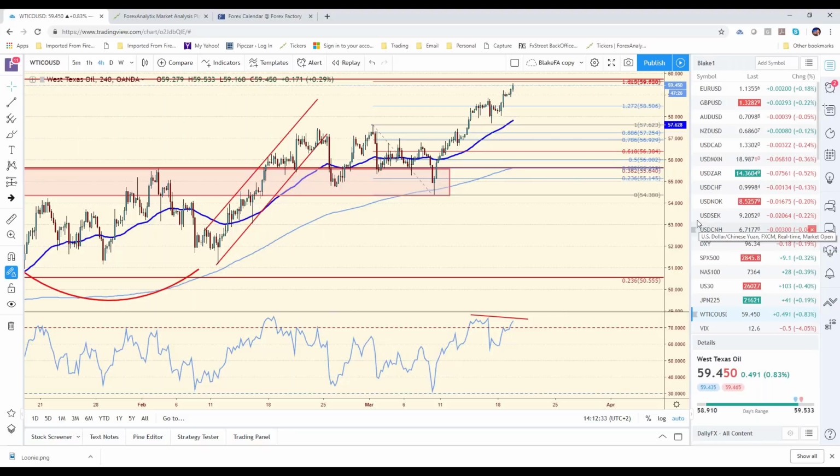So unless we see what you would say is turnaround Tuesday, until that really manifests, right now crude oil remains well bid, and like I said, it's divergent. It's making a push, but do you really want to stand in front of it right at this moment in time? It's a bit of a risk with risk appetite as strong as it is.